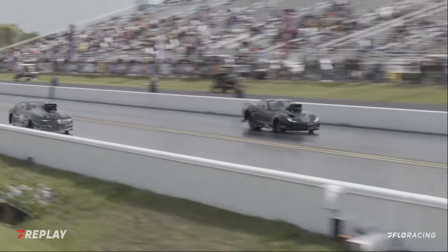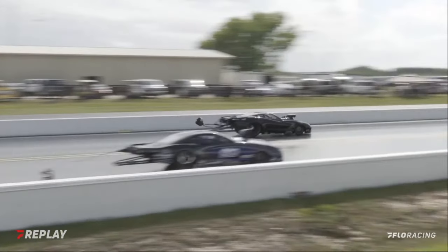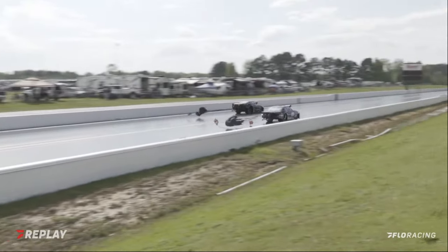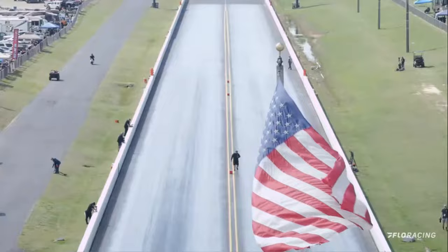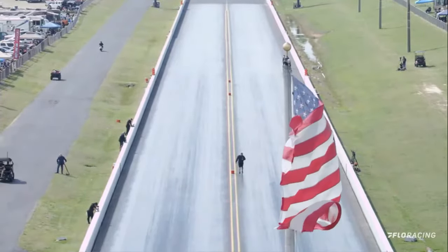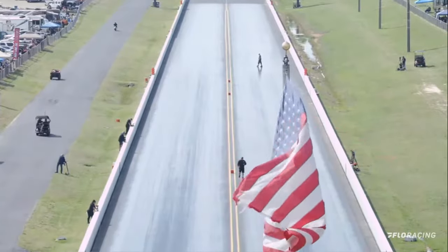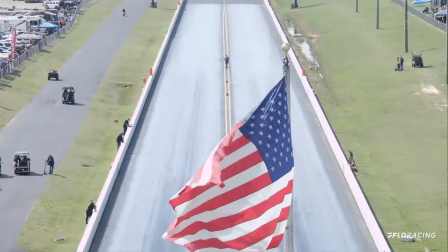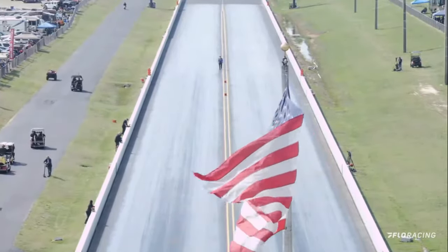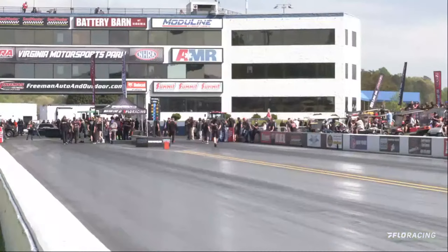Scotty Gordon and I are sitting up here in the tower, and a lot of times we can mess things up and do some wild stuff. But looking at Preston Tanner's run, his speed and elapsed time to the thousandth of a second was where he qualified. Exactly. Yep. 206.07, 206.07. 363.8, 363.8. I'm not sure that you and I have ever said that. I don't think we have. In our time here at PDRA, that is insane.